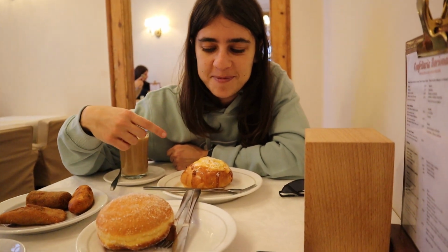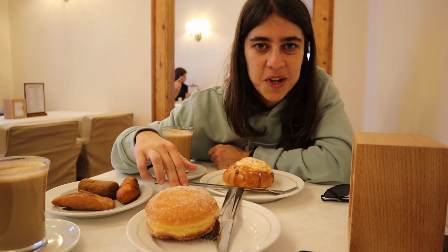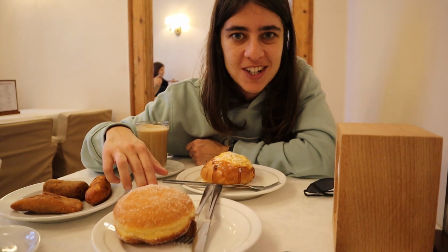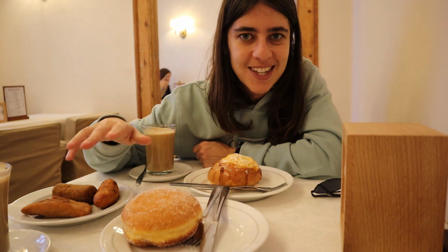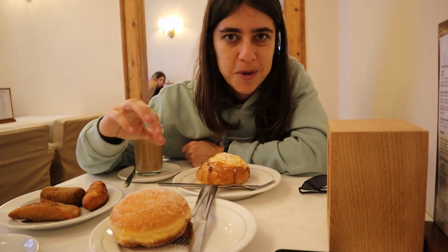Which one is your favorite? My favorite is bola de Berlim. I associate it a lot with summer and beach. This is where usually you taste it the best, after a nice swim in the ocean. You come back and you have this. It's perfect.